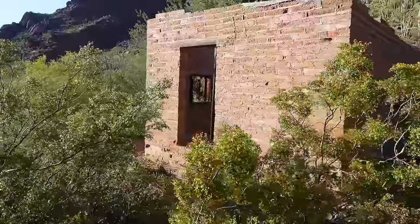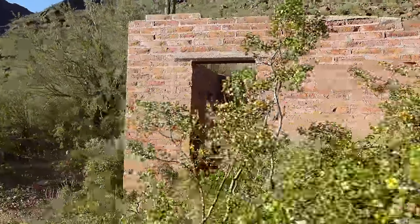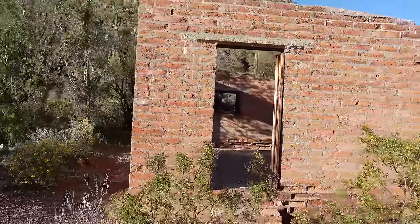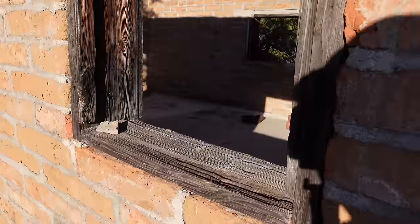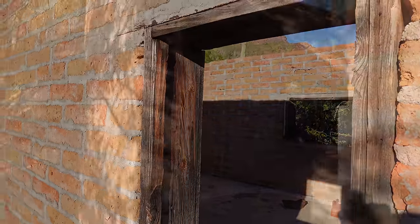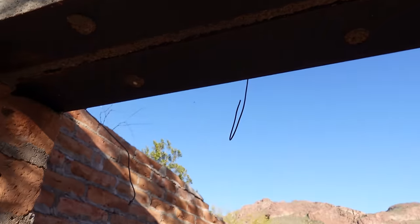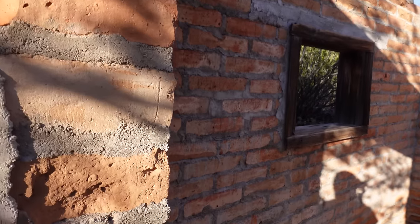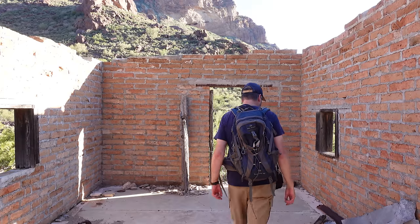All right, let's go explore inside. We will check out the interior of the Line Shack. An old window and windowsill, and the wood still there and intact all this time later. There's some metal braces or something up there. Sturdy construction, I would say. Sturdier than what we usually see on the channel, that's for sure.